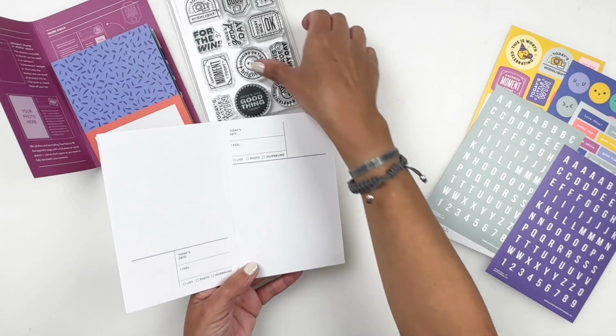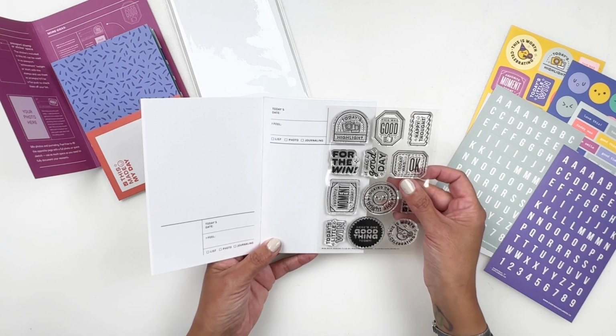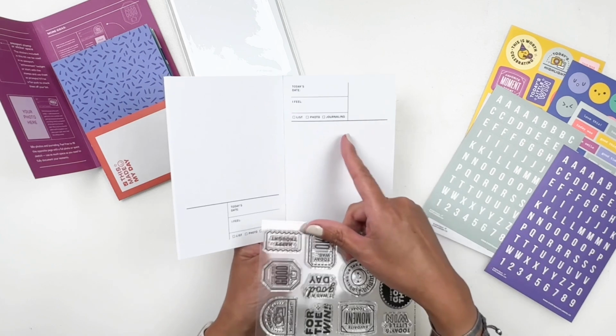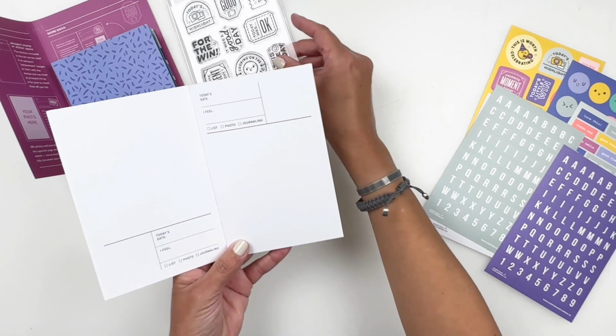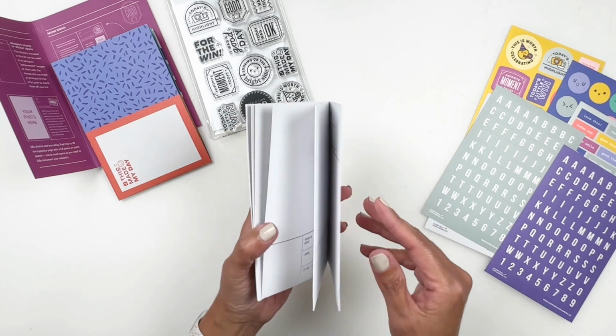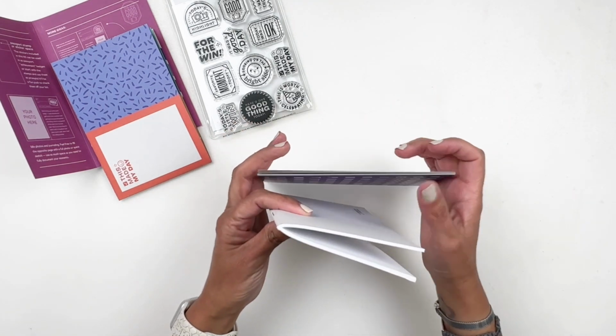Really, really cute. You could even stamp one of these. So if you wanted to document a big win, you could stamp For the Win and then add your journaling and photo down here. So they work really well together. So that is it for the mini journal or mini kit.